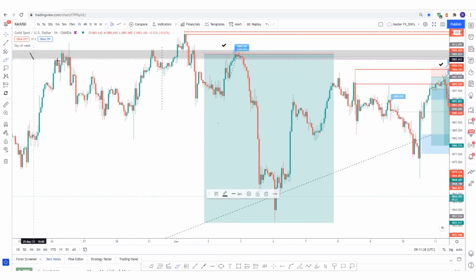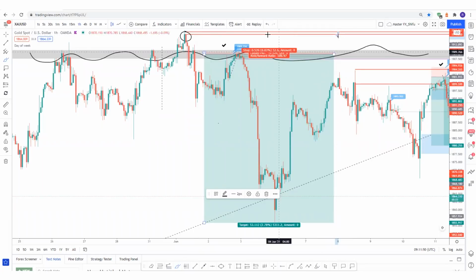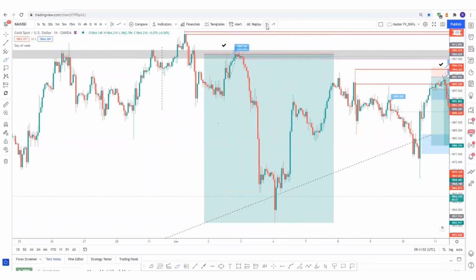This level here, this gray area. So this was a good key level for me. And then also this high here was another key level. So if I'd missed this entry, I was going to take an entry from this top here. You'll see on the Trading Nut post, there were 2 entries for this gold position.